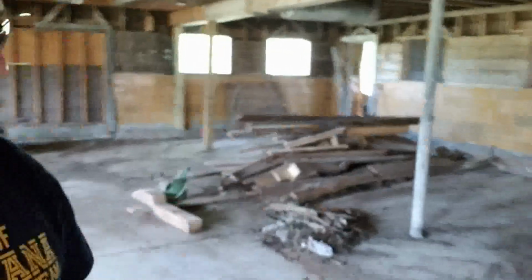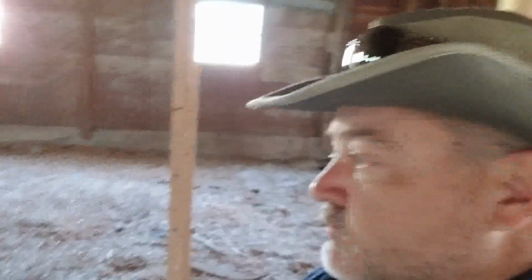Good for decorative things. Today we're gonna sweep up. I'm gonna try and get that wood kind of organized out of here, and then start on this back here. It's just like I saw in the other video, it's all wood shavings. So I want to get all that cleaned up.